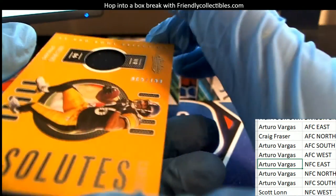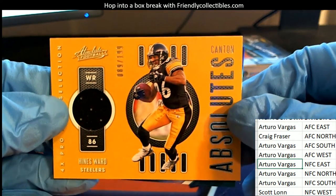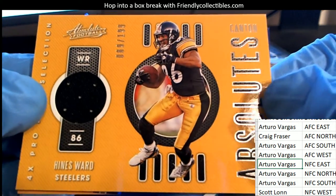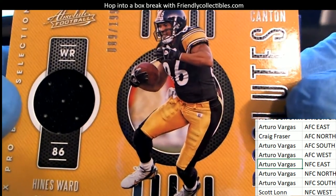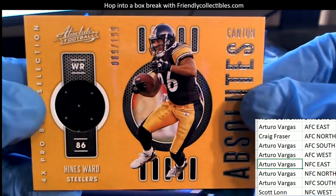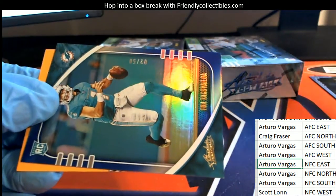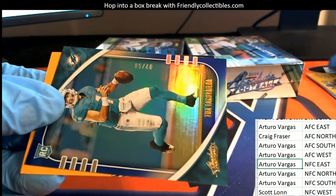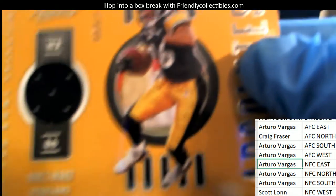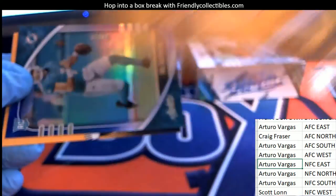And now we have the Hines Ward that comes out. Thank you, thank you. Hines Ward, this is an absolute Canton. Thank you very much. Really cool relic of one of Pittsburgh's best, and that is terrific there. AFC North, and that is number 2, AFC North. Craig, you can see the number is stamped on it right there, 89 of 199.